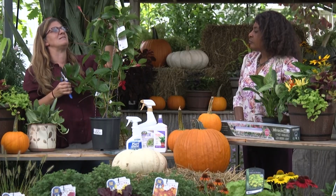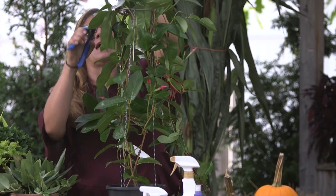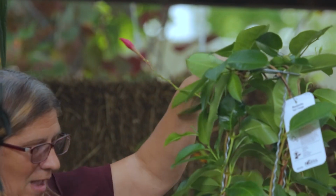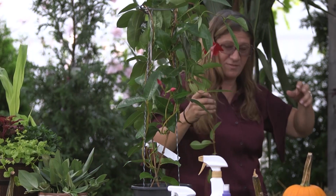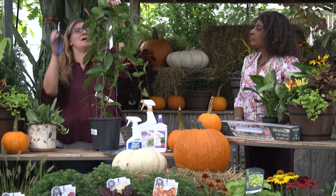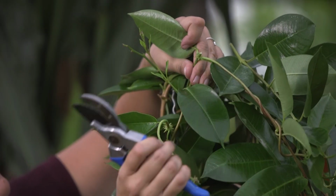So I'm going to take this and cut it at a node again. I'm going to cut it right above the node so that that part will be done. Oh, there goes one piece. So same with this one here. I'm going to take it and cut it at a node.